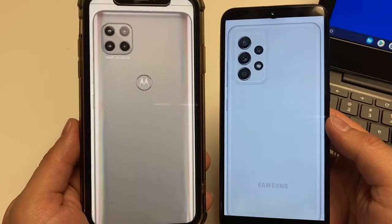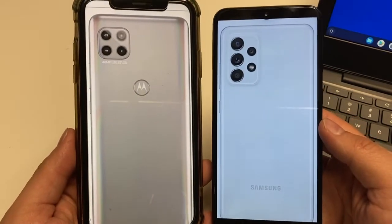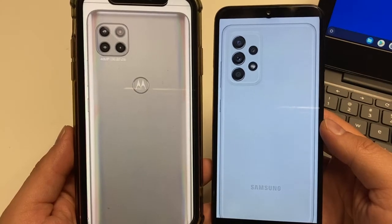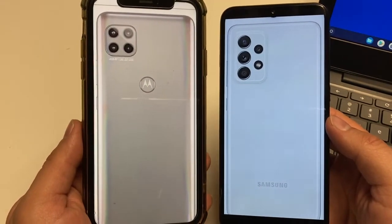Both of these screens have a resolution of full HD. They're both 1080 displays. You get 393 ppi on the Motorola, 405 ppi on the Samsung. So very similar, bright, nice screens from these two devices.